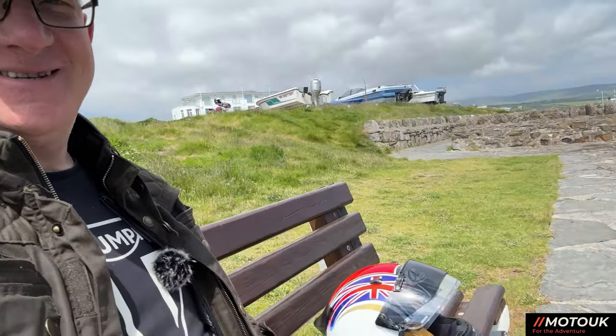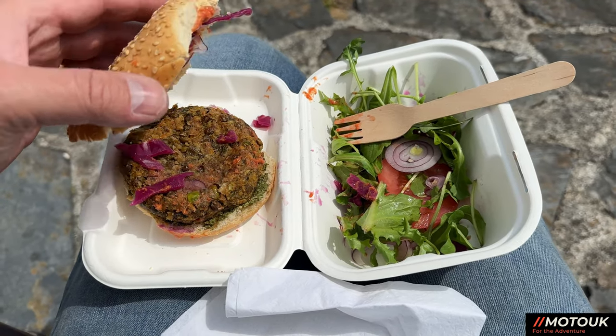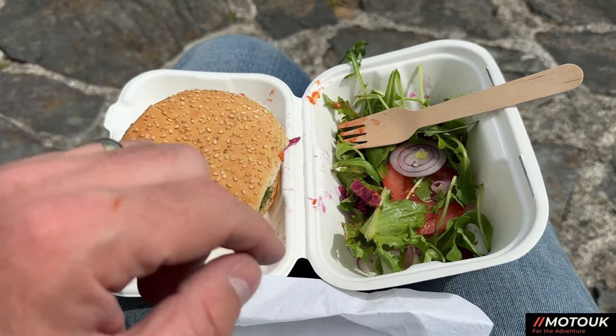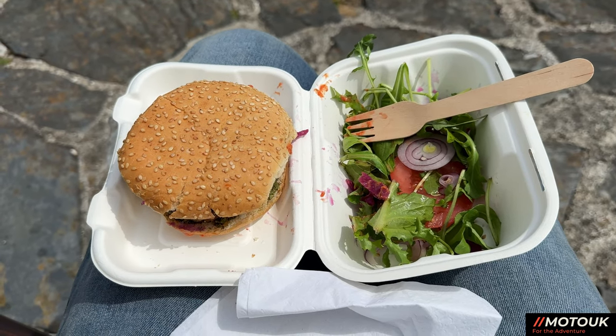Okay, veggie burger has arrived from the van. Not vegetarian, rather have meat, to be honest, but anyway, can't complain. The only other thing I don't like is salad, so here's my veggie burger, guys. As you can see, I've taken all the salad off, near enough. One veggie burger, and you can keep that. Don't eat green, don't eat red. I know I should, but each to their own.